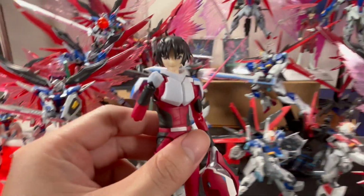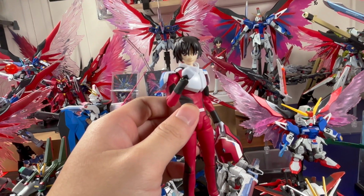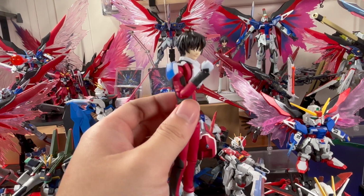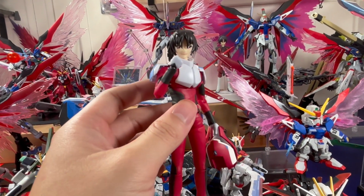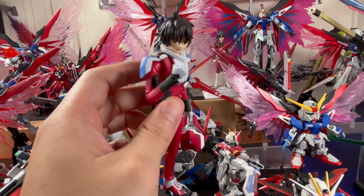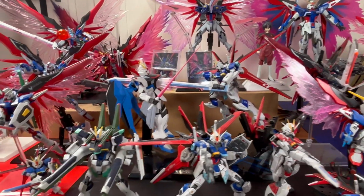Alright, speaking of Shinn Asuka figures, I also have the Seed Freedom Shinn Asuka Ace Virgarts. Very nice. Of course, no loose joints, nothing. This is what I expected from paying like $80 for this guy. The sculpt looks very nice and all that. Yep, very, very nice.